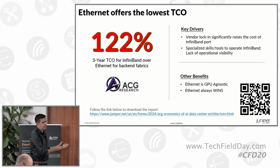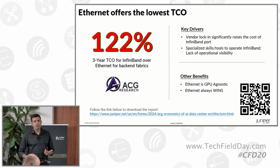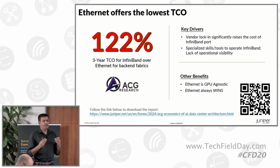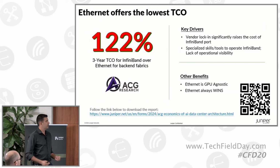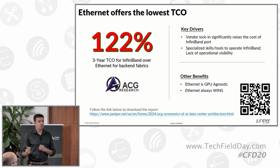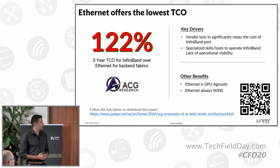With Appstra, as you will see in a few demos following me, we made it really, really simple. Skill sets and toolkits for InfiniBand are hard to come by. They're not standard out there in industry. We all know how to manage Ethernet IP networks. Those skill sets are easily available. The toolkits are easily available, and that makes it operationally simple to manage Ethernet.